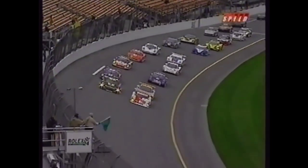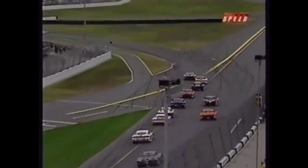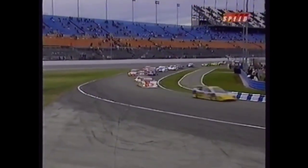The BMWs are back, Tom Milner and his PTG BMWs, and here we go. We are underway with the 42nd running of the Rolex 24 at Daytona. Scott Pruitt leads them into the field, and already a pass down into turn 1. And it's Terry Borchella, the reigning Daytona prototype champion, who's not hanging around.